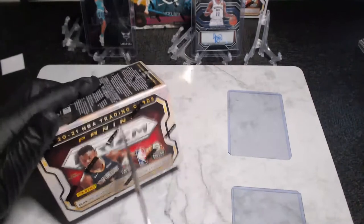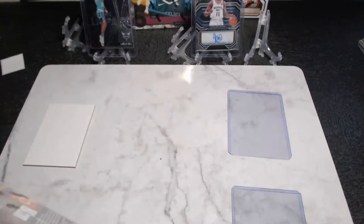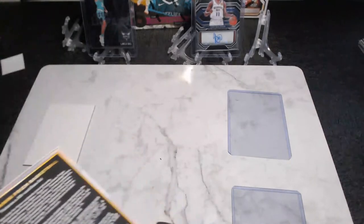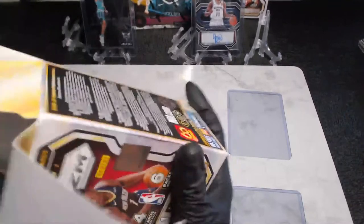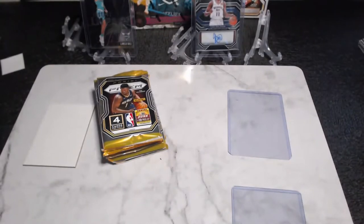Let's bust open Prizm blaster number four. I'm getting a little better hits in each box, so hopefully that trend continues all the way up through the Court Kings. We hit that monster rookie auto. I think the LaMelo in the Court Kings is a redemption. I have heard rumors he is signing some stuff right now. Not sure how true all that is.